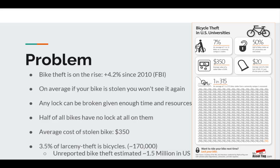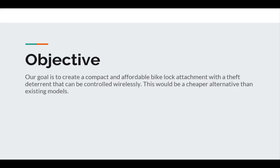So we want to prevent the theft before it happens. Another problem is that people are too lazy to lock up their bikes. Over half of bikes that are stolen aren't even locked up in the first place. So we wanted to create something for the people who are too lazy to lock up their bike, as well as added security for people who do lock up their bike.